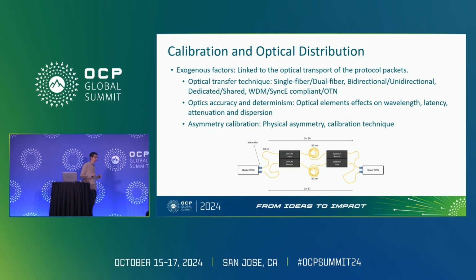Then, second category, we have exogenous factors. These are not related anymore to the White Rabbit device endpoints or the timing nodes that you have. They are related to the technology that you use to transport the timing packets from point A to point B. Starting with the transfer technique that you are using. You have wire, wireless, optical, electrical. If you are in the optical field, which is the most typical one in data centers, you have single fiber, dual fiber, single mode, multi-mode, bidirectional, unidirectional, OTN, DWDM, dark fibers. You pick your poison, right?